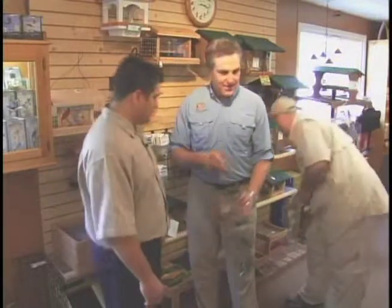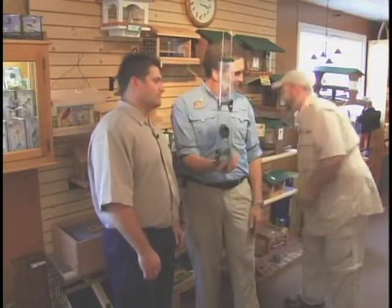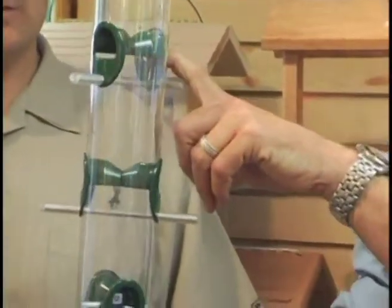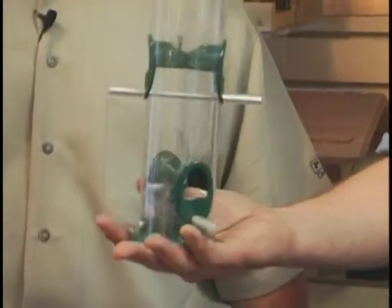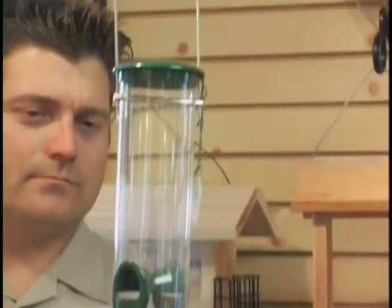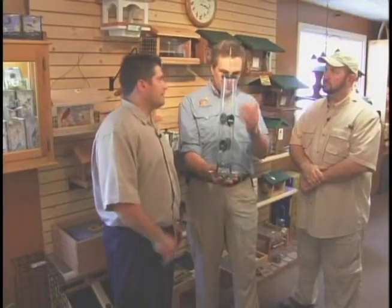Okay, next one? And then there's the tube feeder. The tube feeder. Again, bigger hole. Okay. So you're going to make this more specific for the smaller birds. All right. And what you'll do is you'll fill this with a mix of sunflower seeds, safflower, and speech-type sunflower, and your chickadees, your titmice, your nuthatches, small woodpeckers will come in this way.